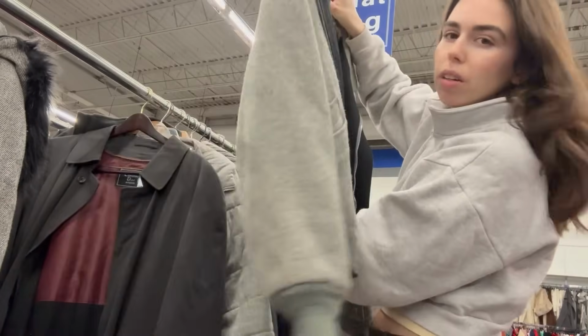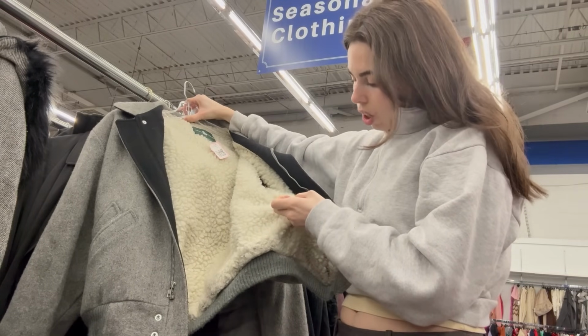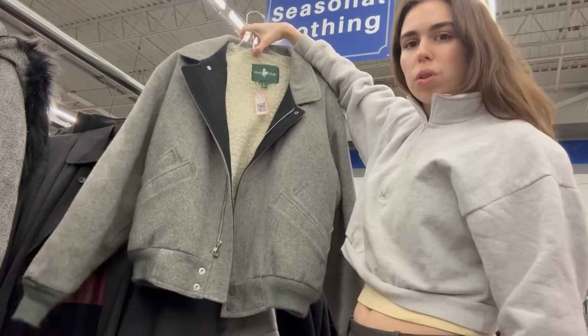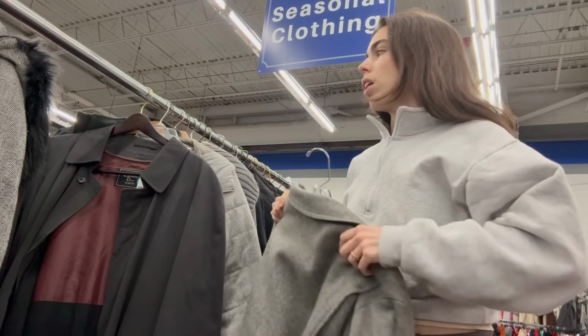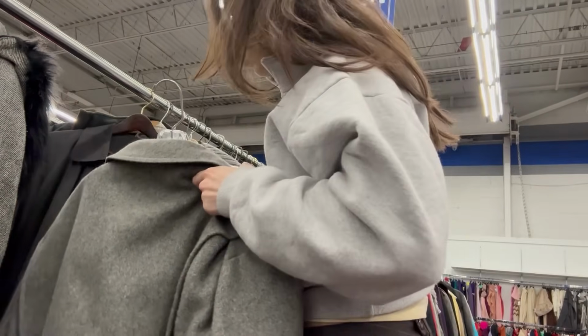Okay, we have to see what it's made of. 70% wool. The lining is 100% polyester. It's a good looking jacket. I like that it has little double pockets too. Shoot. Okay, I'm gonna have to try it on. I'm gonna have to try it on and see if I just found the better version of, oh my God.